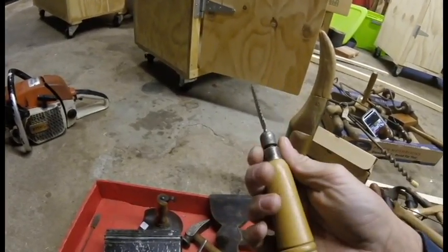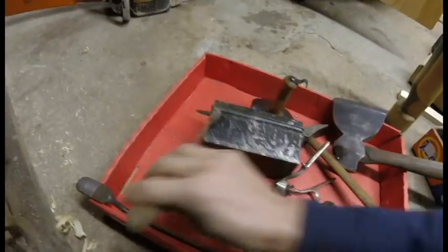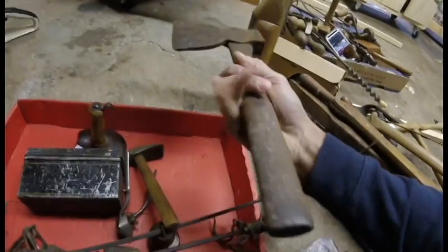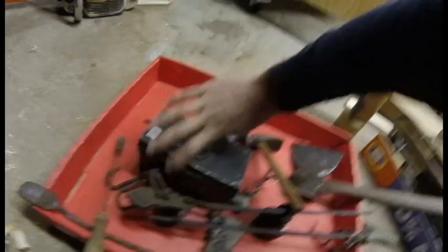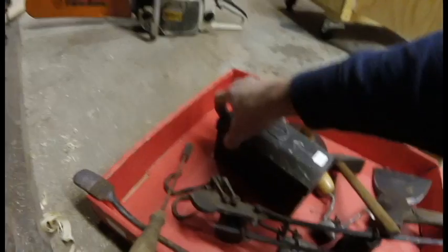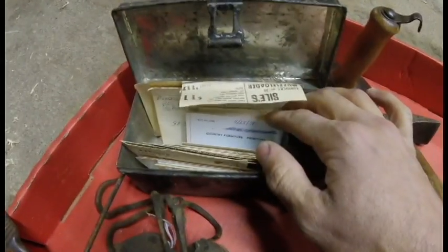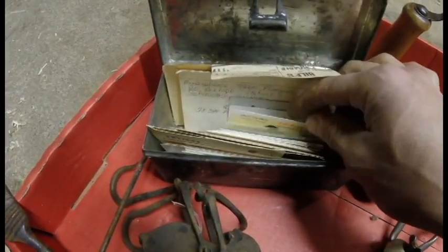The teeth are so smooth. Old soldering iron. And then this guy here from Sargent. Big broad-faced hatchet. That one's pretty cool. And then this little tin box here, I'll open it up. And it is, I'm not cooperating with one hand, just a bunch of business cards and locations of old antique stores in upstate New York.